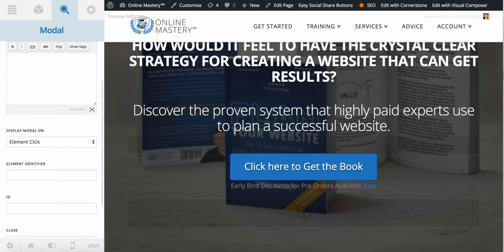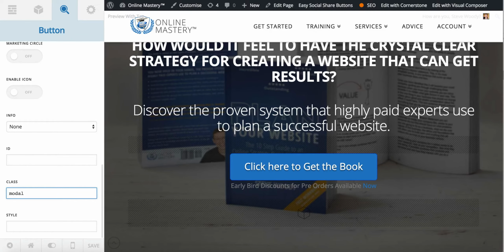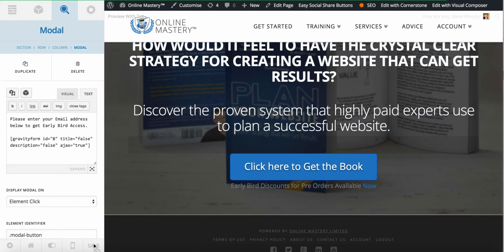So what we've got here is the opportunity now to create these modals and to do the things that we need to do. So what I'm going to do is I'm going to add an element identifier here, which is modal button. I'm going to put that here in the class. So modal, and again, maybe it looks complicated, maybe it's not. It depends how much you know about what I'm doing. But this is all explained. I go through all of this, and it is so simple. So one of the things I'm going to do is when they click on the modal and the pop-up box comes up, I need to put some text there. And that's it. I'm going to save this page.